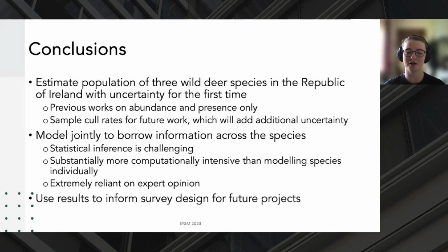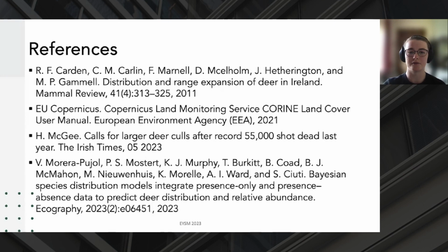But we are quite reliant on expert opinions, especially in forming those cull percentage bands. And what we hope to do then is, when we have all this done and it looks great, we're hoping to use the results to inform future surveys, for rerunning these models with a temporal aspect to it. These are a few references in case people would like to read a bit more about Irish deer.